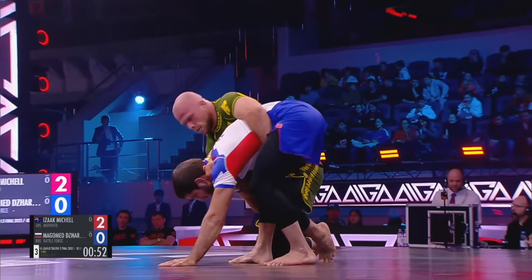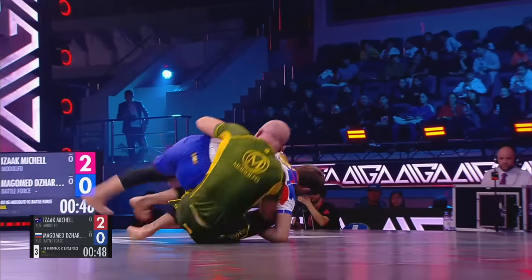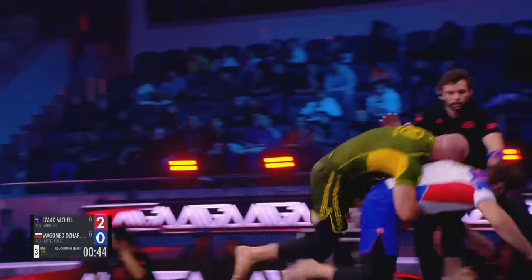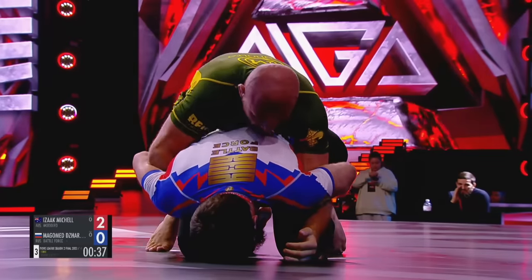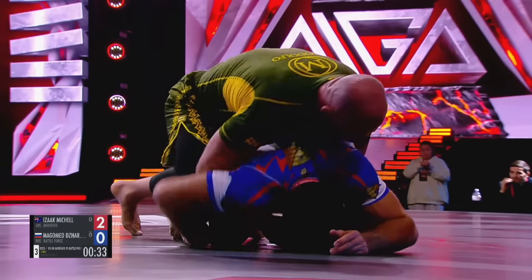If it's a clean takedown, of course, that is 4 points. That's really the only difference in the scoring as to ADCC, they do score the takedowns a lot quicker here. But as far as what actions result in points and how many points they award, pretty much the same score.